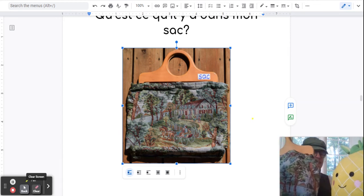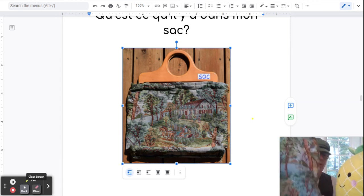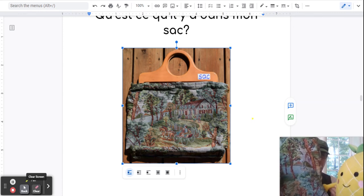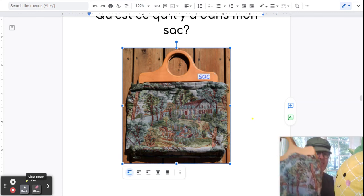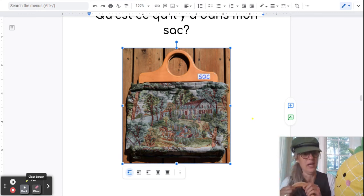Ananas. Tu veux regarder, Ananas? Wow. Whoa. C'est pesant. A little bit heavy. Wow. Qu'est-ce qu'il y a dans mon sac? Should we have a look? Take a peek. Oh. Oui. How exciting.